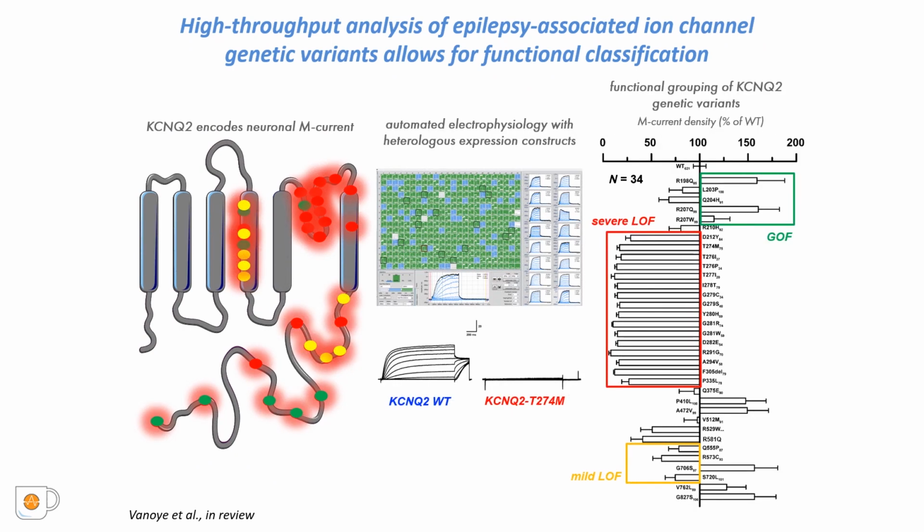I will use our work on KCNQ2 associated epilepsy as proof of principle to illustrate the range of scalable assays we've been developing in order to improve drug selection for these kids. Now, the KCNQ2 gene encodes a 6 transmembrane domain protein that is responsible for neuronal M current. There are currently more than 300 distinct variants that have been associated with KCNQ2 associated epilepsy, and clinically, they're all treated in the same way.